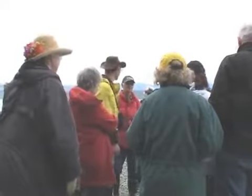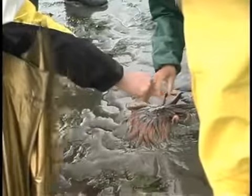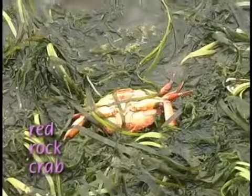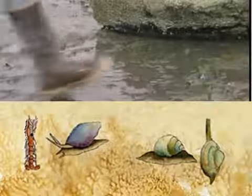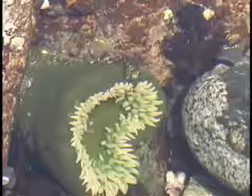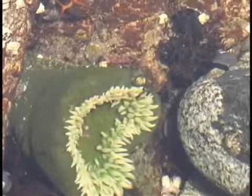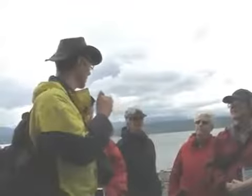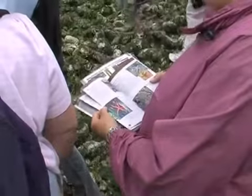Asking questions is a powerful teaching tool. How do sea stars eat? Why are seaweed and eelgrass important? What's living under your feet? What do anemones use their tentacles for? You can also answer a question with another question that spurs discovery, and be receptive of the ideas others share with you.